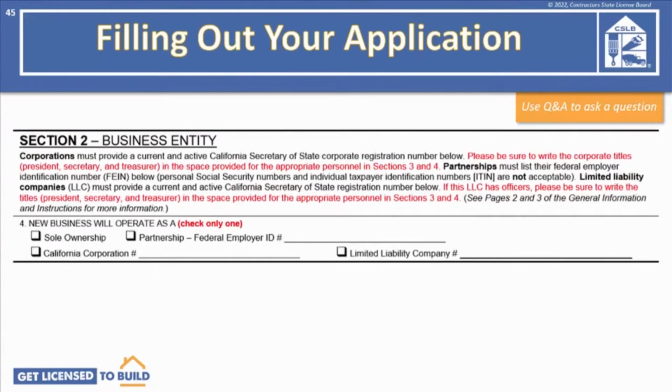Parts of the application, section 2, business entity. In section 2, you will select your business entity. And if you're applying for a corporation or LLC, you will need to provide your registration number provided to you by the Secretary of State. Make sure to pay extra attention to the instructions in this section pertaining to the entity for which you're applying.